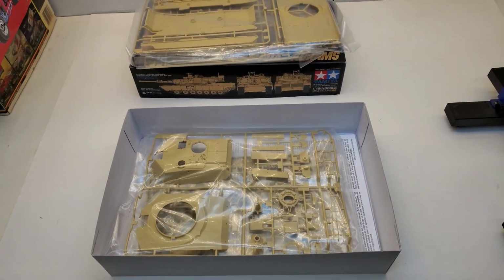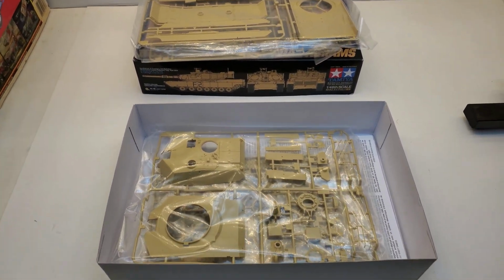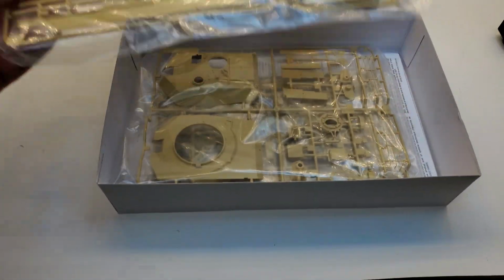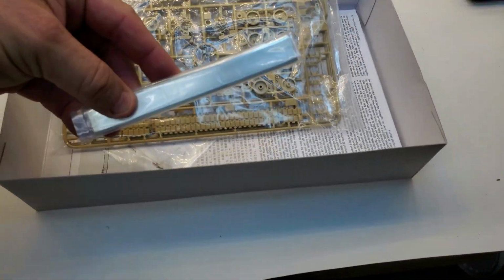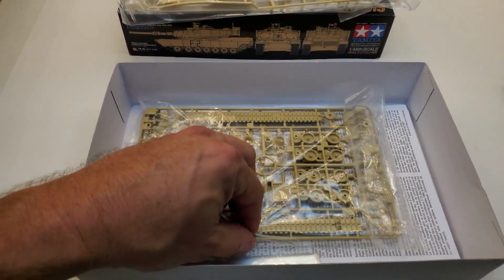All right, so my memory ran out on my camera, so I'm going to use my phone to finish this. But anyway, what I was saying when the camera cut off is, oh, so this actually has, oh no, the tracks are right there. No, that's metal. The tracks are actually plastic. How do you like that?